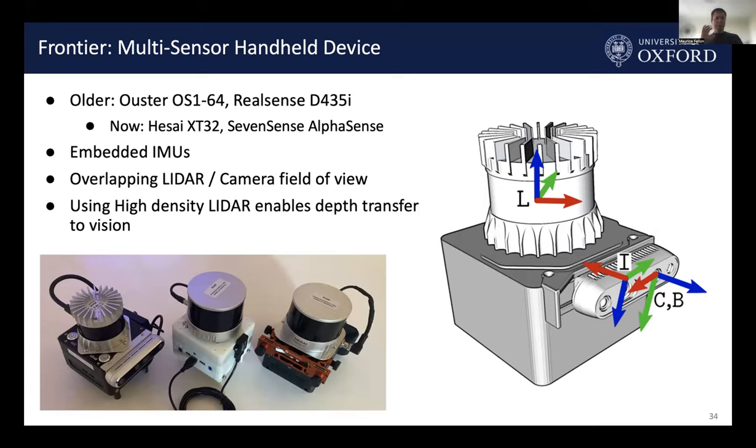It's a Velodyne laser, or Hesai actually is one of the ones we prefer now, an embedded IMU, and a camera system that has a significant degree of overlap. The way it's set up is that the camera system, originally a RealSense, has visual overlap with the laser, and that allows us to do depth transfer. So we're able to track visual features in the camera images, but then infer the depth from the LiDAR.